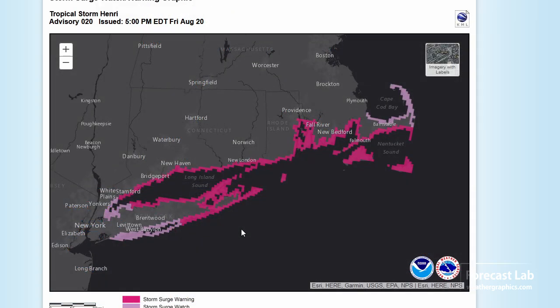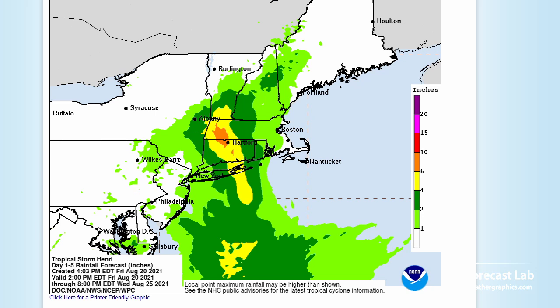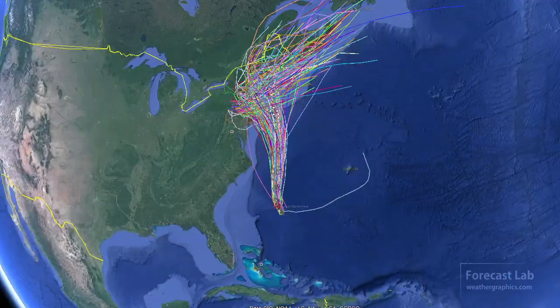And, of course, we have the storm surge warnings out for much of the coast from right around Stamford out towards Cape Cod, and a storm surge watch in western Long Island. Rainfall potential looking like this, looking at about 4 to 6 inches for the most part, with a spot of 6 to 10 inches around Hartford and Windsor Locks. And there's the swath of forecast tracks.